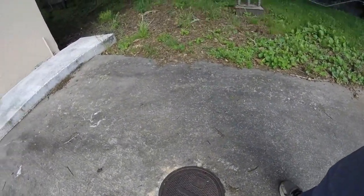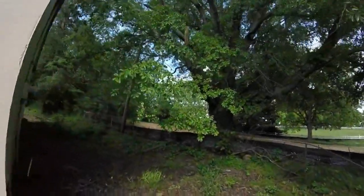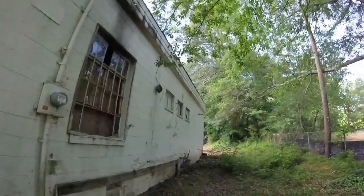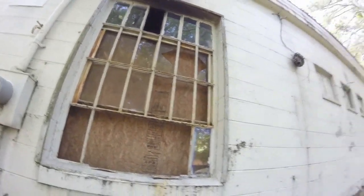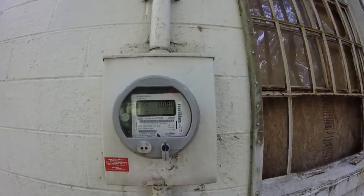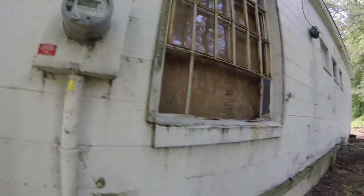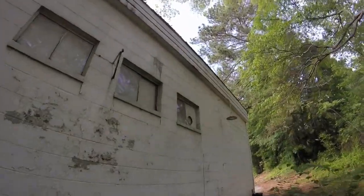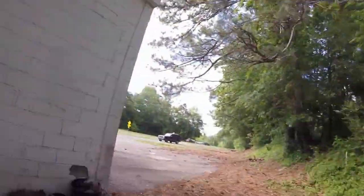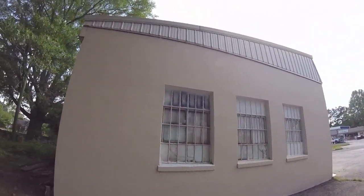And let's get a look around the back side of the building, see what we can see. Can't see in there because it's boarded up. Right here, it looks like the power might be still on. Here are the 3 windows that would look through to the repair bays, if you could see through them.